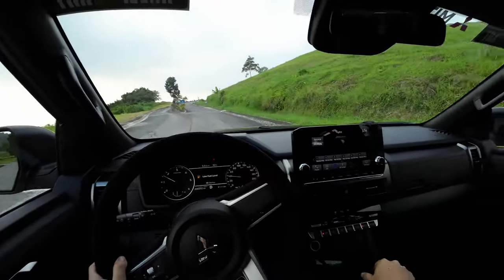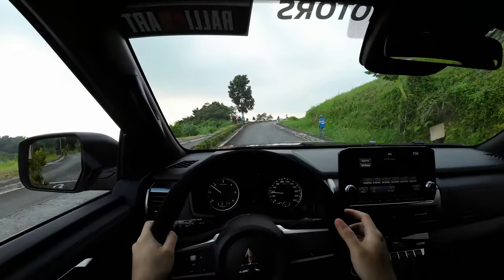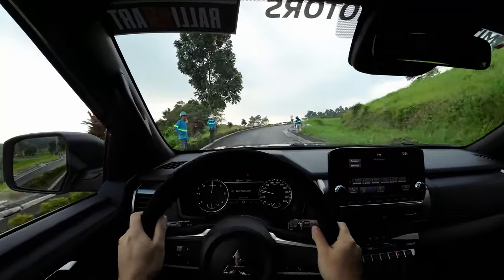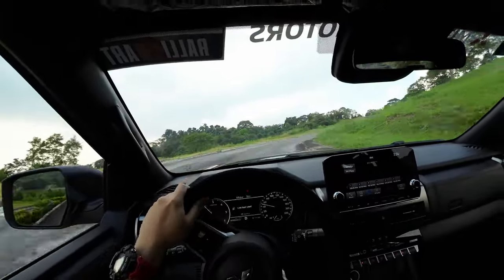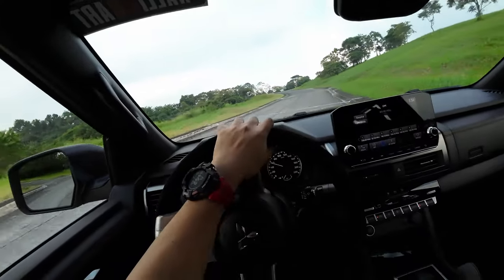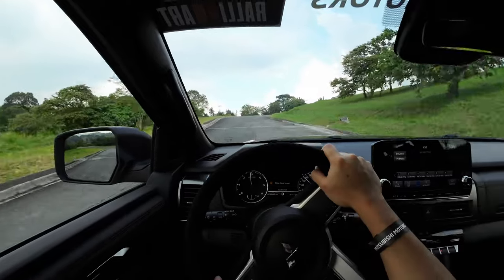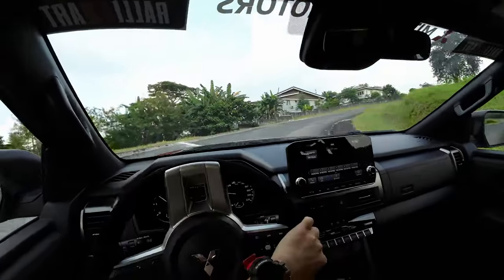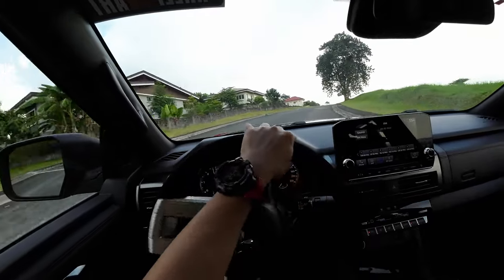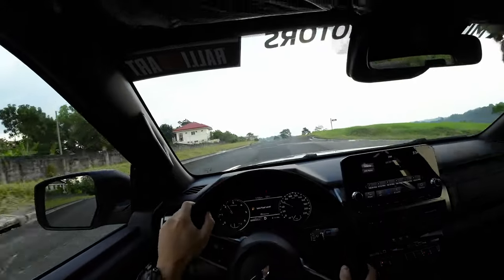Oh, there you go, the transmission automatically downshifted. Let's floor it. Oh, that torque, baby! Flooring it, flooring it. Yo. Oh, this is a very steep uphill, by the way, guys. Not bad. It has the power, definitely.